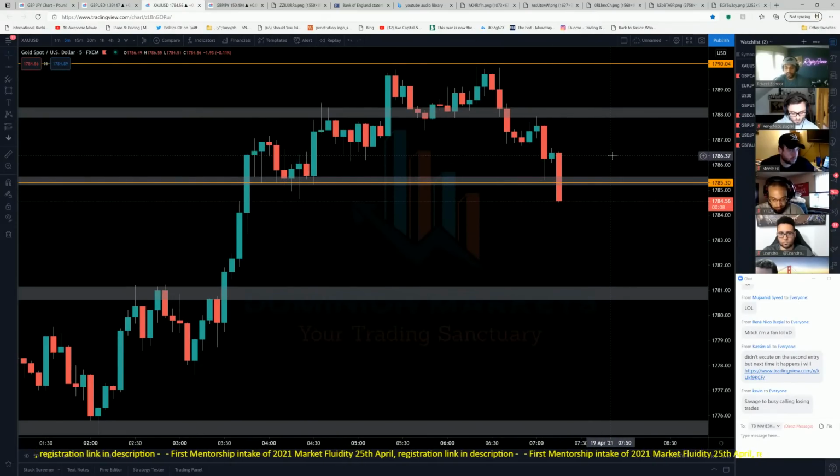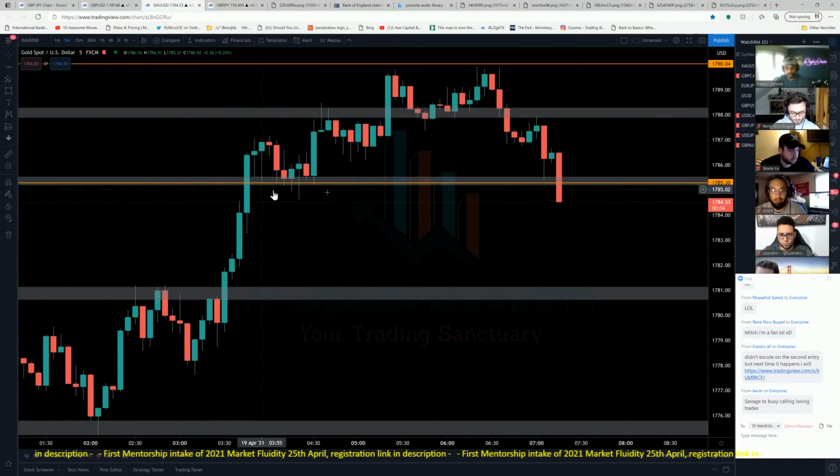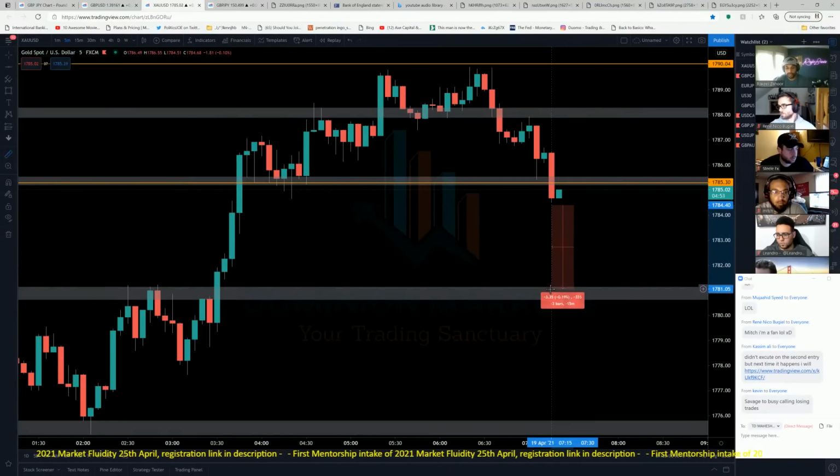All right, 10 seconds left. This is getting very interesting now. Will the next candle continue moving bearish? We need to break the low at 1784 for price to continue down. 1784.40. We have a nice range to the left hand side. 5-minute candle has broken below support 1785.